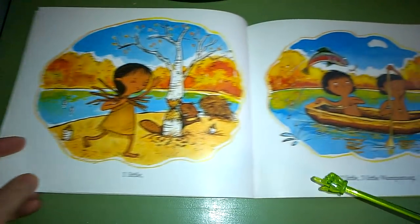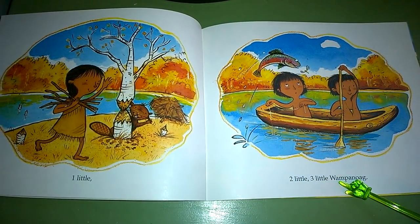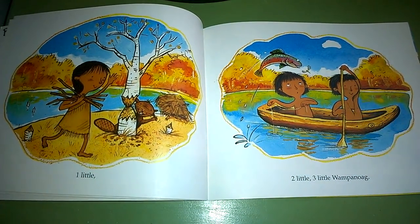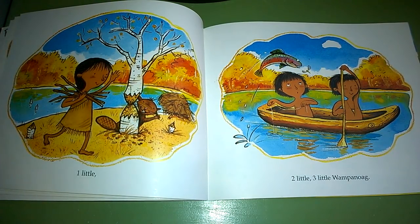1 little, 2 little, 3 little Wampanoag. 1, 2, 3. These are Wampanoag Native Americans. They already lived in America. Their families never lived on another place. They've always been on the east coast of our continent.